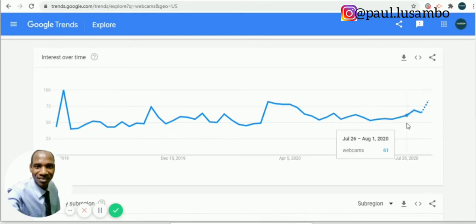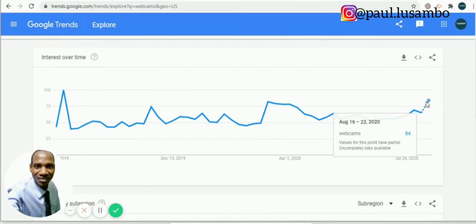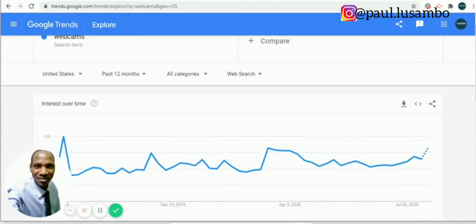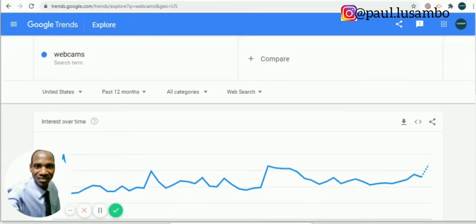Why do people need webcams? They need them for video conferencing. Due to the corona pandemic, many people have started working remotely, so they need webcams for video conferencing. They need webcams for video calls. They need webcams for online teaching and learning. So webcams are still in high demand up to this moment. This is one of the websites you can use to test the waters, to see if what you want to sell is still in demand or not.